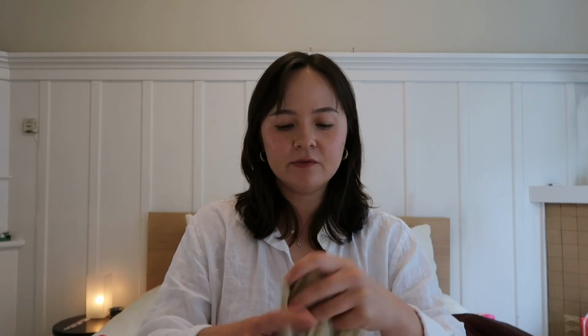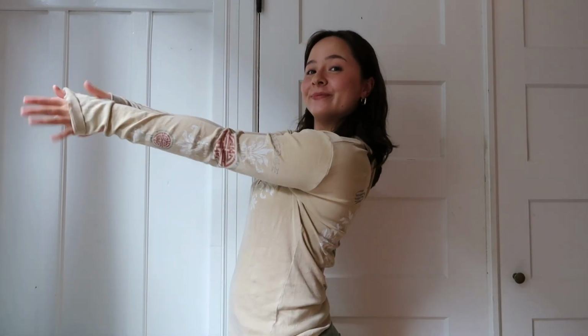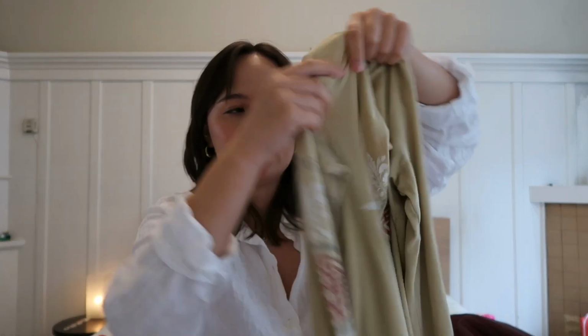The last thing from Moody Goose that I have is this really cool long sleeve shirt, but there's a hood attached to it, and it has, I believe this means double happiness, and so it has that on the front and then on the arms, along with just really cool detailing.